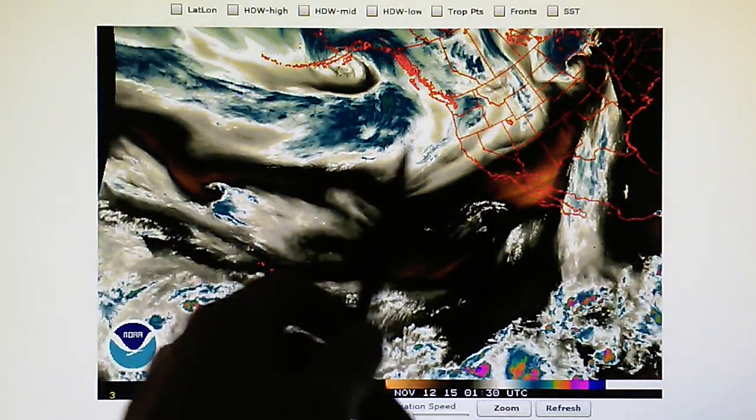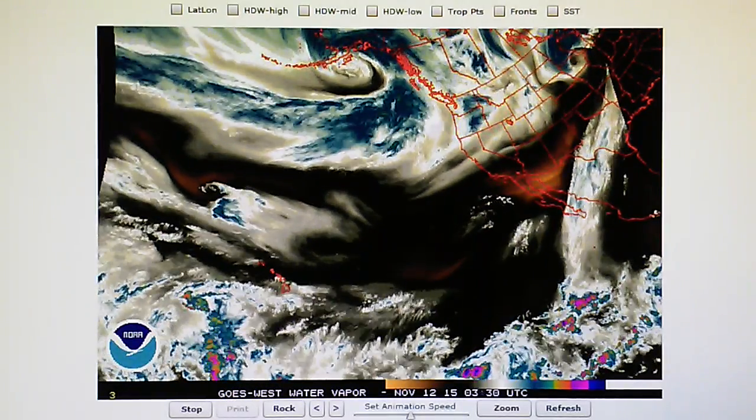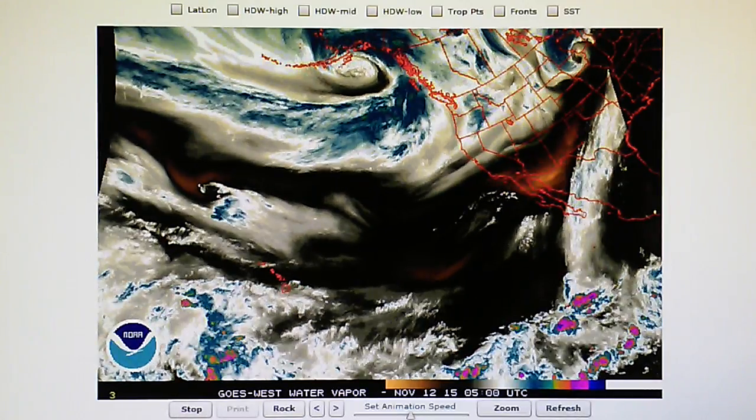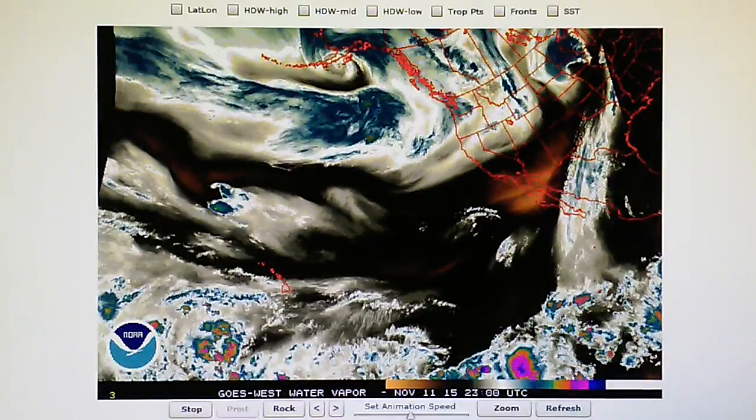So some of this is moving in. The pressure is changing, and we'll keep an eye on this very closely. We should see some chemtrail activity tomorrow, and if we do, I will try to get a video of that.